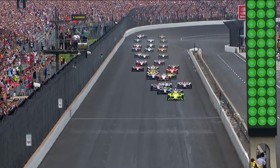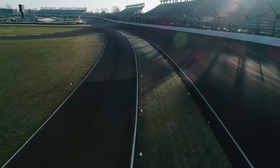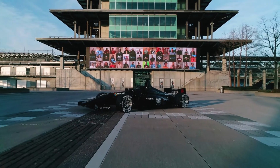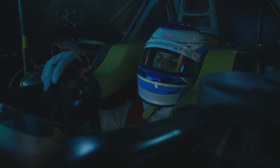There are no lanes, there are no real rules, and you really have to understand what the other people are going to do. When we're designing our software, we're really trying to mimic the way that a human race driver would be driving the car. All these teams are really talented, and so to be able to beat them, you can't do it casually. You have to really give it everything.